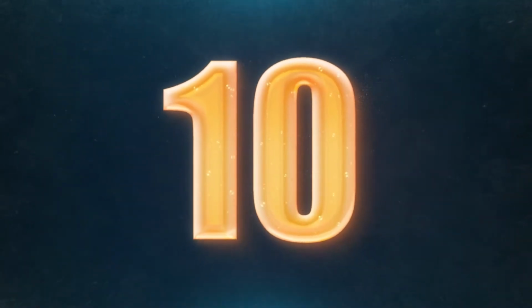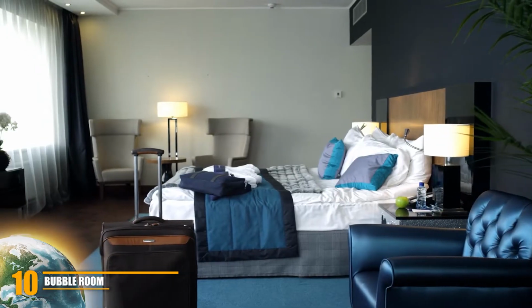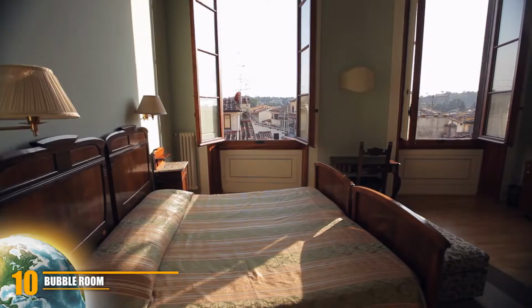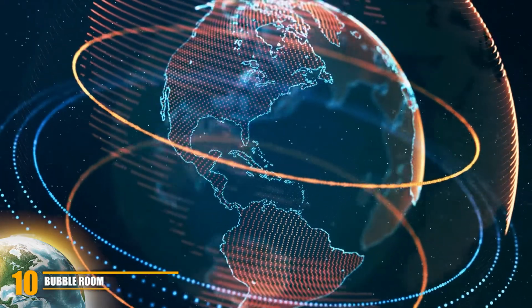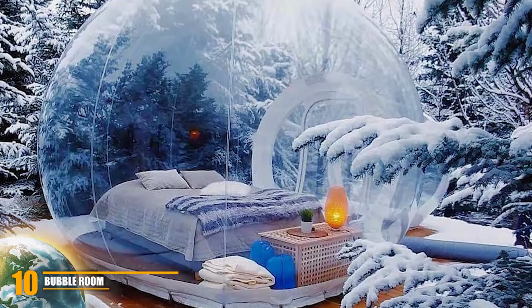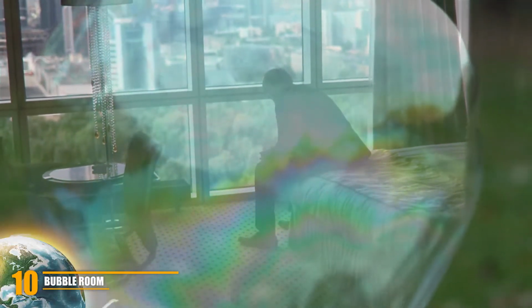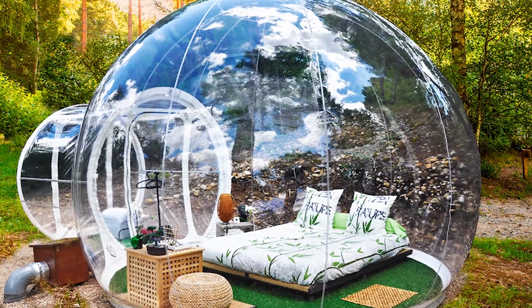Number 10. Bubble Room. When you think of a hotel, more than likely you think of a decorated room that is big enough to live in, sleep in, and has very basic things like walls and a roof. However, there are a variety of places all over the world that offer what are known as bubble rooms. These are exactly what they sound like. They're actual rooms that you can live and sleep in, and they're enclosed inside a bubble-like container, usually made of plastic or glass, depending on the hotel.